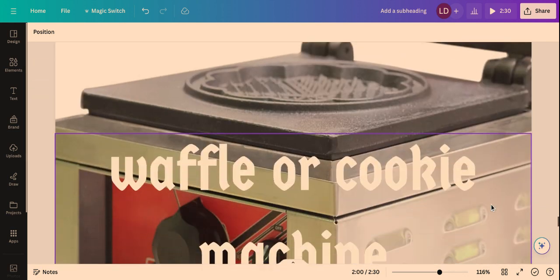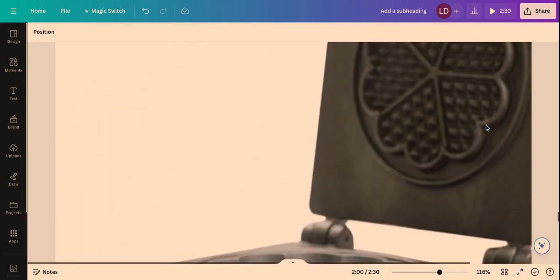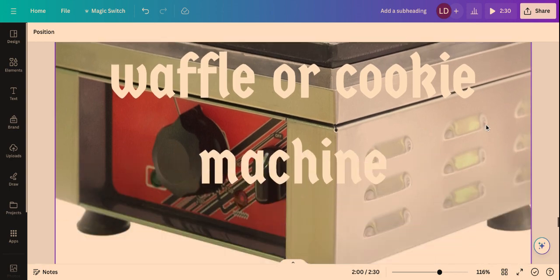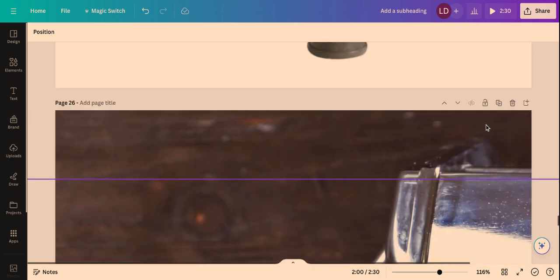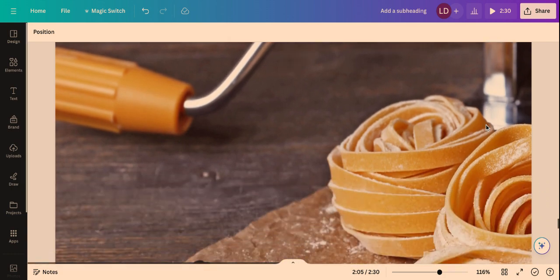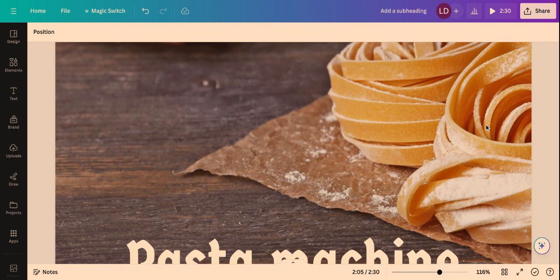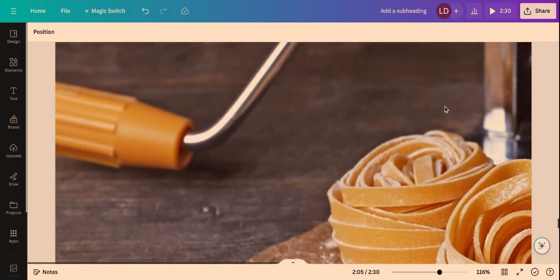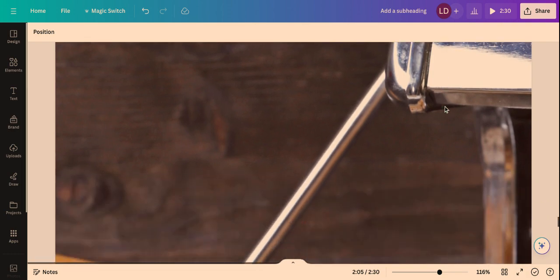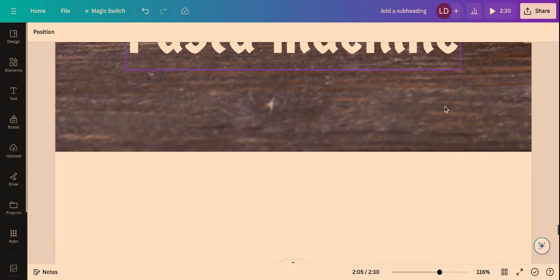Next one is my favorite as well, and it's a waffle or cookie machine. So just add the dough in the machine and create your own waffles or cookies. Some of these machines are automated, whereas others require more manual labor. The same is true about this machine, and it's a pasta machine. Italians will love this, given that they are very versatile and you can add a lot of flavoring to these pastas.